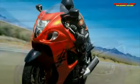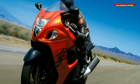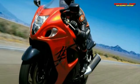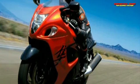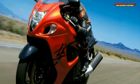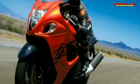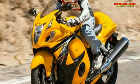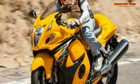Hayabusa, it is a sporting motorcycle that has become a performance legend in its own time. An aerodynamic machine inspired by and named for a Japanese peregrine falcon known for cutting through the wind with incredible ease. A machine so unique when it was introduced that it required its own new classification, Ultimate Sport.